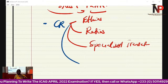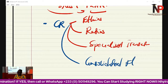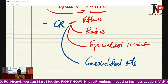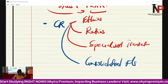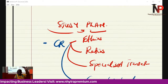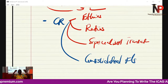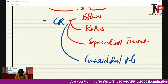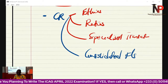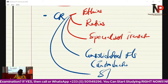Not only that, then you come to the consolidated financial statement. You introduce yourself a little bit on the consolidated financial statement. Now, this is what you are studying. So that is why I said you need to make time to self-study. This is your study plan, not what you are being taught. You need to arrange yourself in this manner for your brain to be able to have the topics together. So consolidated financial statement, you introduce yourself a little bit to that. Then you come to the standards.